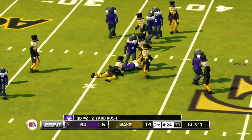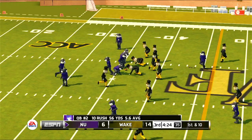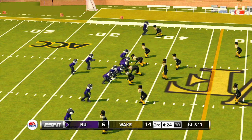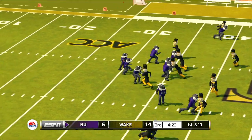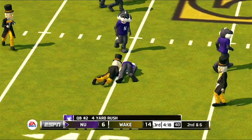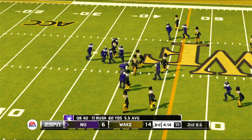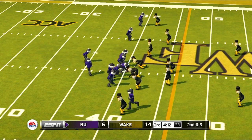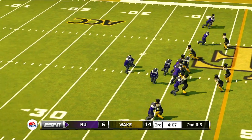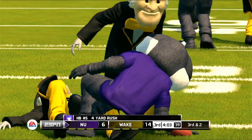He makes it out to maybe the 36-yard line. That's a good gain of 2 yards. First down. Now he's scrambling. He's taken down at the 40. That makes it second and 6. Jack, 10-19. Runs it right. Nice pickup.